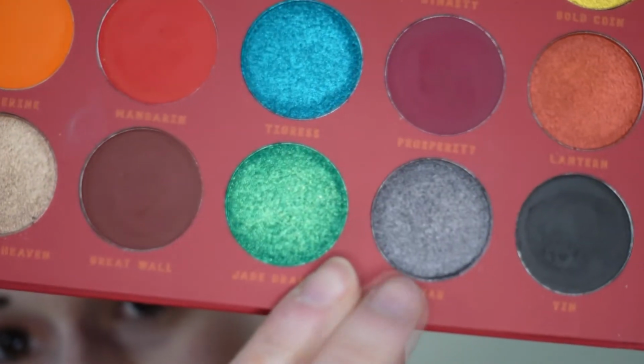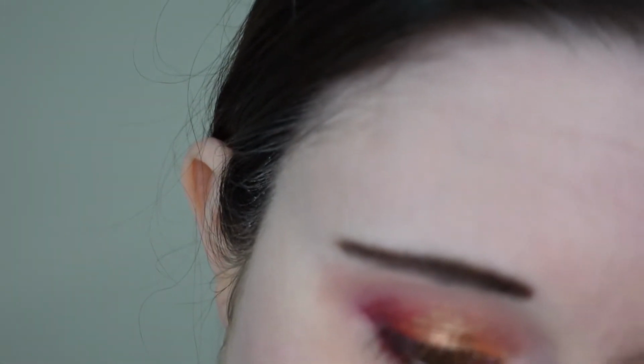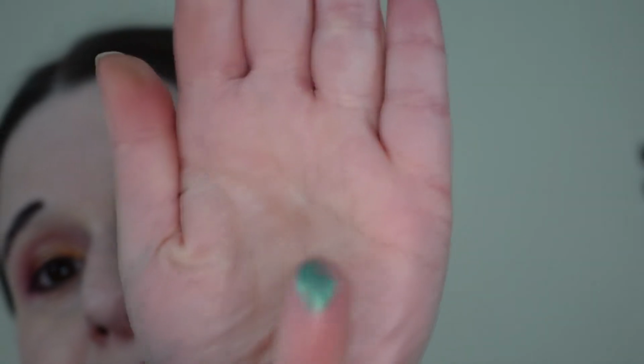So what I'm going to do now, I don't know how this is going to come out, so I do apologise in advance. I want to take a very tiny bit of this Lunar shade right there on the outer corner of this eye. Just a teeny bit on top of that light brown. Kind of like a gorgeous steel colour. I do like that. And then we're going to go in with, I think we're going with Jade Dragon next, which is obviously the jade green.